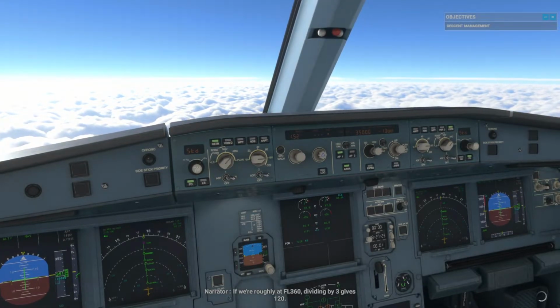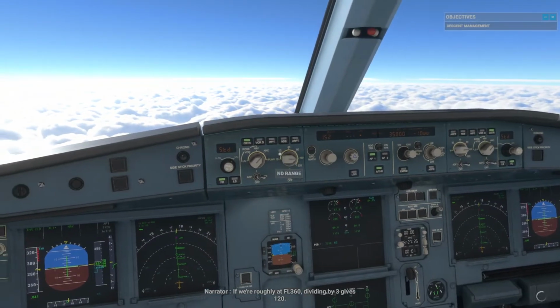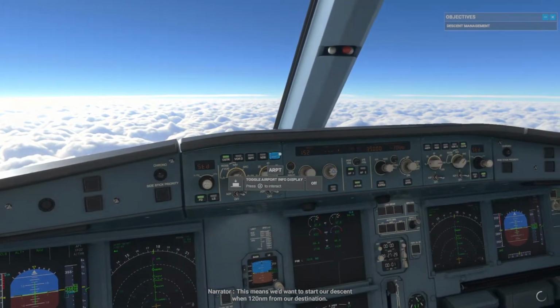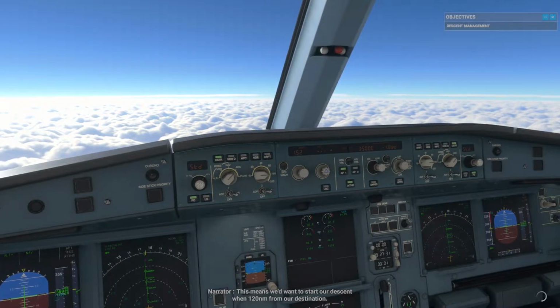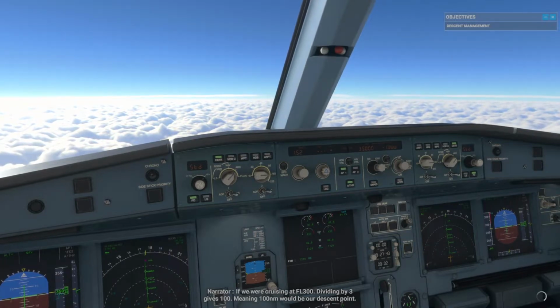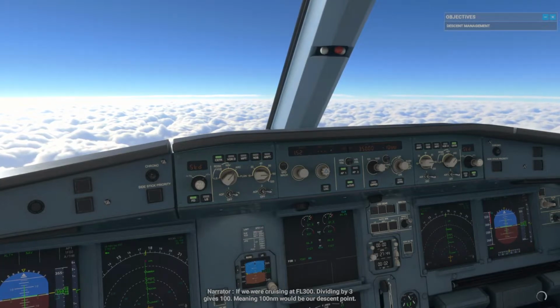If we're roughly at flight level 360, dividing by 3 gives 120. This means we'd want to start our descent when 120 miles from our destination. If we were cruising at flight level 300, dividing by 3 gives 100, meaning 100 nautical miles would be our descent point.